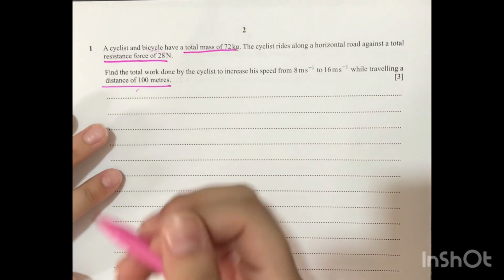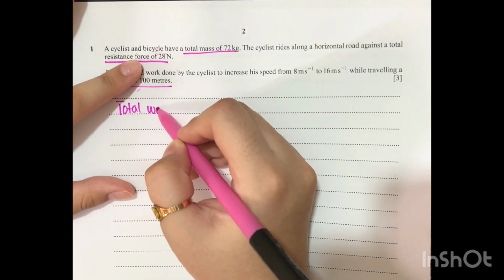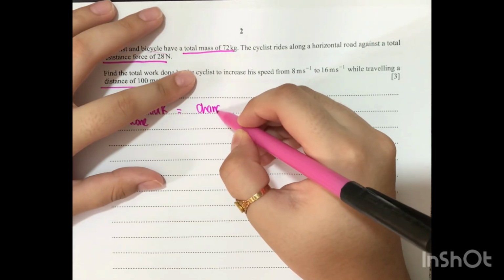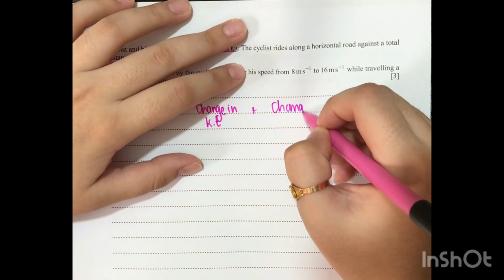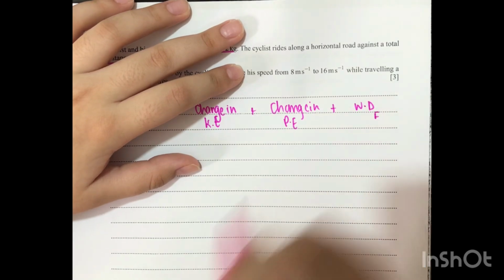So for this we will use the formula of work done, which is that total work done is equal to the change in kinetic energy plus the change in potential energy plus the work done against friction.